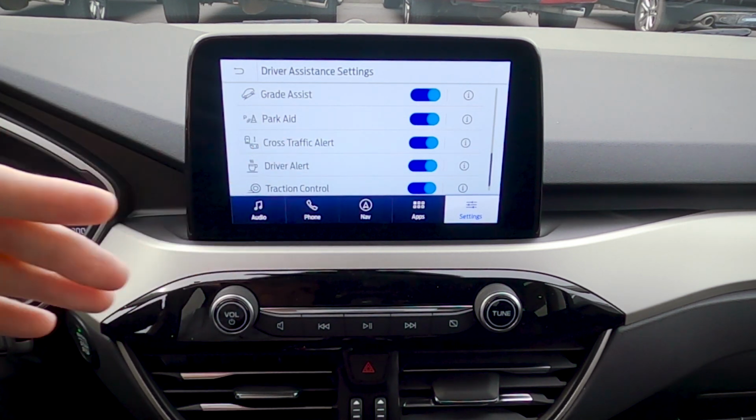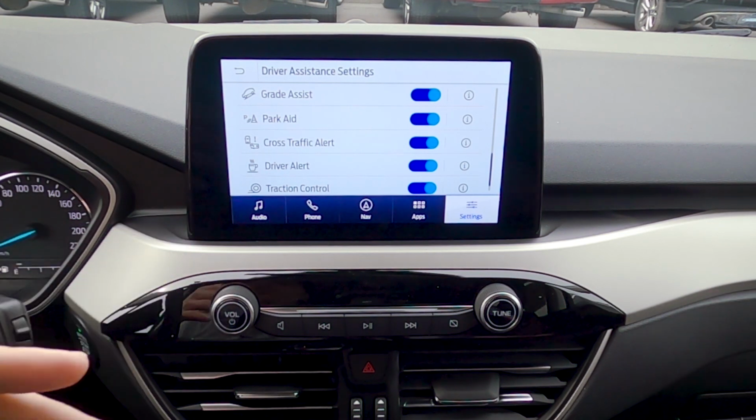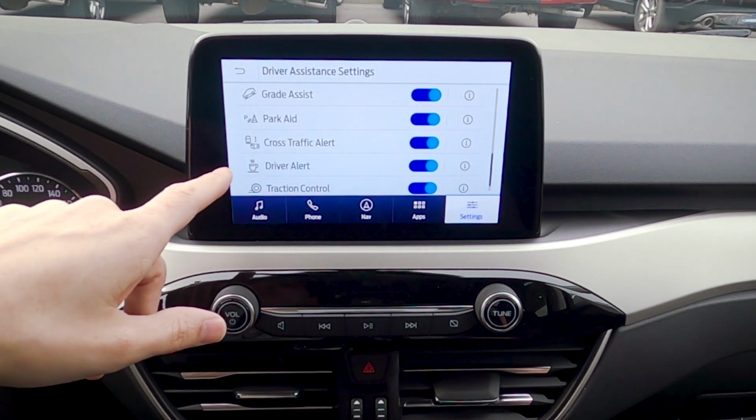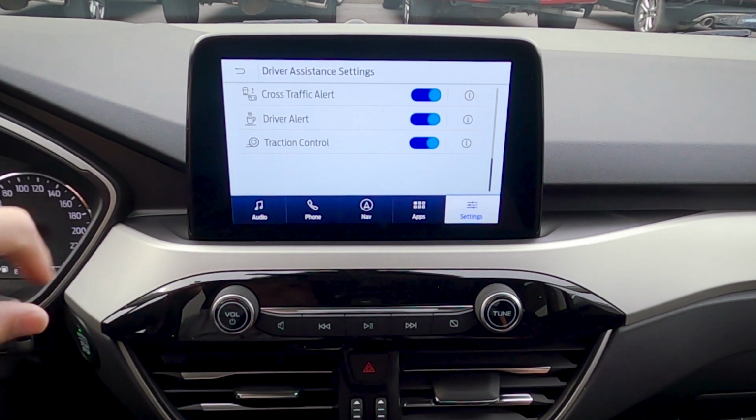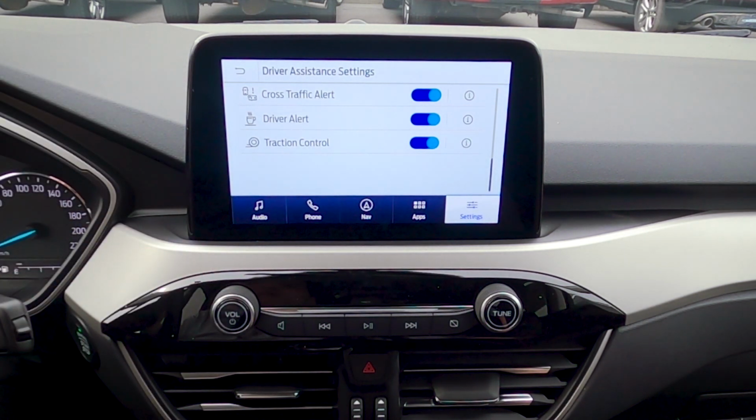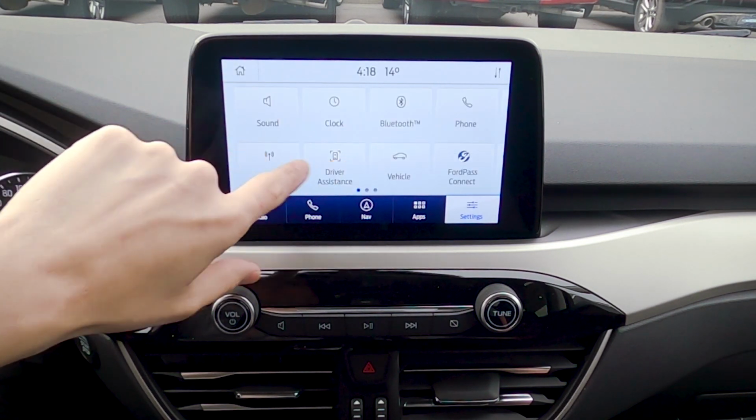Cross traffic alert, if the vehicle senses a vehicle coming perpendicular to us, it's going to let us know of a potential collision. We've got our driver alert, so if we're veering over too many times without signaling, the vehicle's going to tell us we should probably take a break. And then we can toggle our traction control system on or off as well.